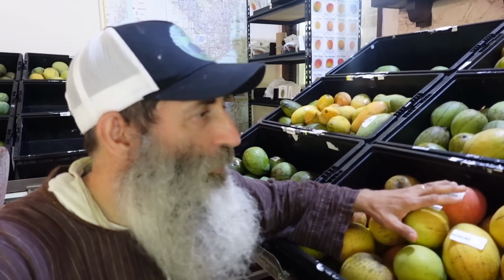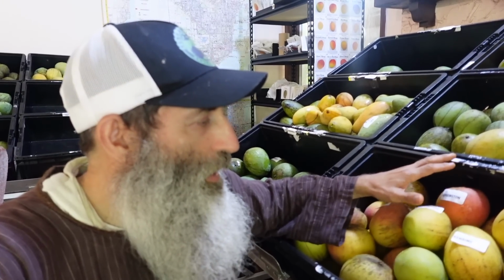But others, people come here, they want to eat a mango, and they don't want to wait a week for it to ripen. And they listened to the public, they figured it out, they're still learning, but they figured out which mangoes are best to pick green and which ones aren't.